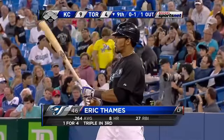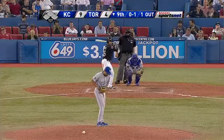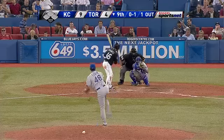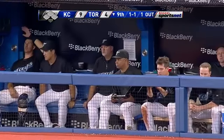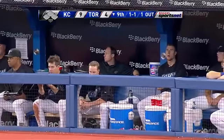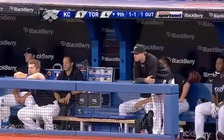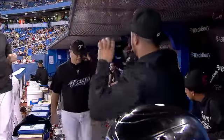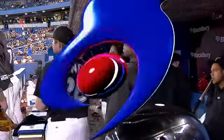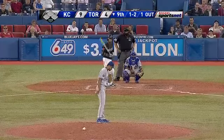Eric Thames 1 for 4. Thames hit a 2-out triple in the 3rd. John Farrell, the manager, generally sits right there where JP Arencibia is sitting, and he doesn't appear to be in the dugout. Obviously, we don't have any idea where he is at this point, but oftentimes he has other responsibilities. As you can see, there's John Farrell. In between innings, he was walking toward the clubhouse with the trainer, George Poulos. That's never a good sign when the manager has to go anywhere with the trainer.